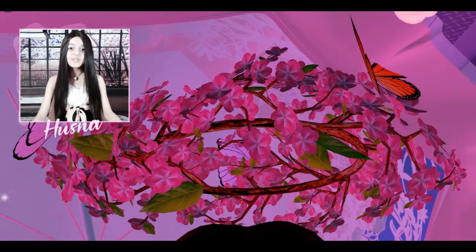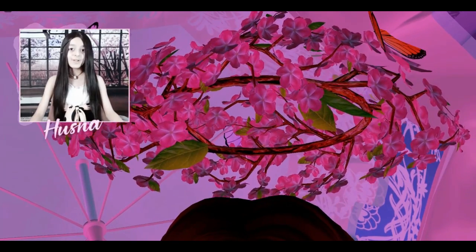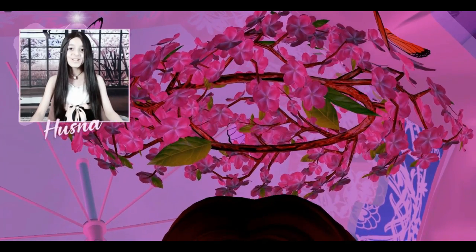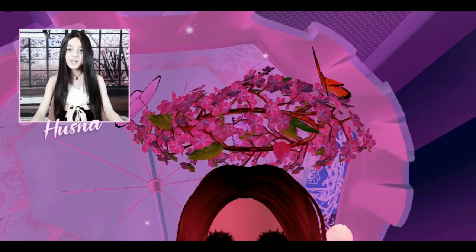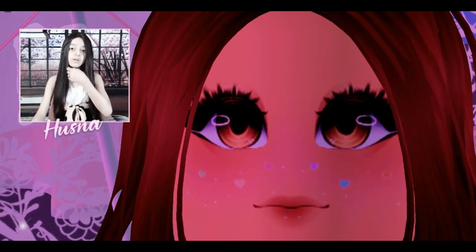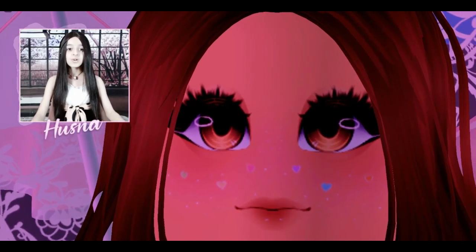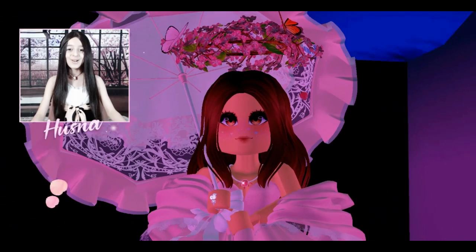Imagine if there were accessory toggles for all the halos. But look at this, look at those cherry blossoms. And this is my face. I put heart freckles, and I think they're really, really cute. I also curled my lashes. Let me not be too close.